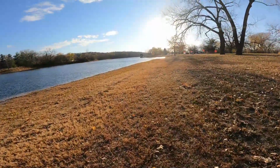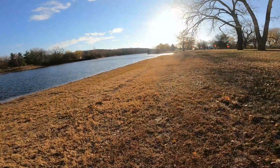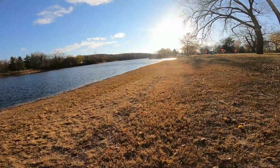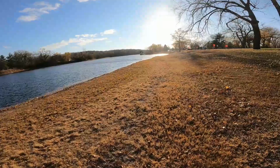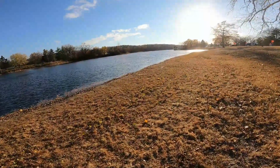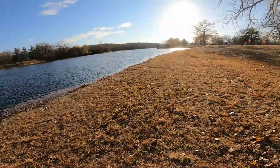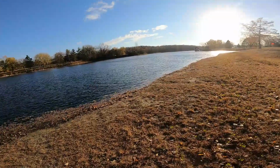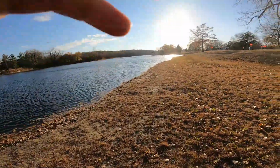So one thing I like doing on windy days like this, fish the wind-blown side. Typically that's going to do well for you because all the bait fish are going to get spooked into that side, mainly because of the wind, so you have a better chance of getting into those bass. So we're going to start from here, ignore the train in the background, and see if we can get bit.